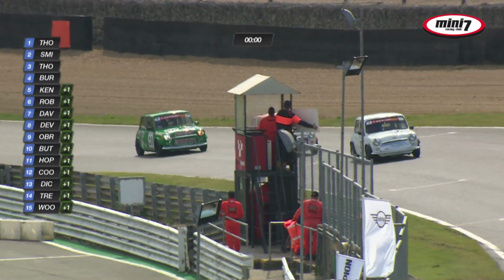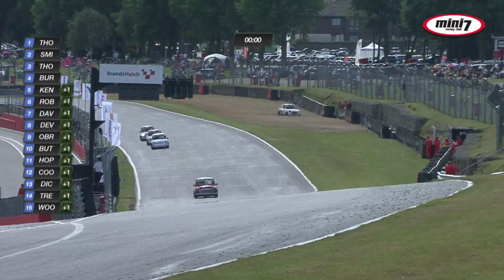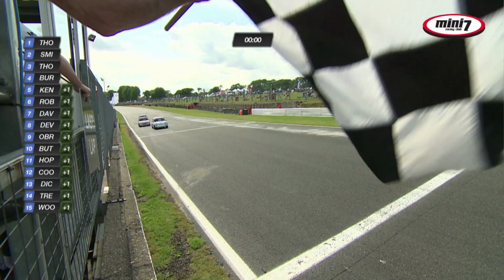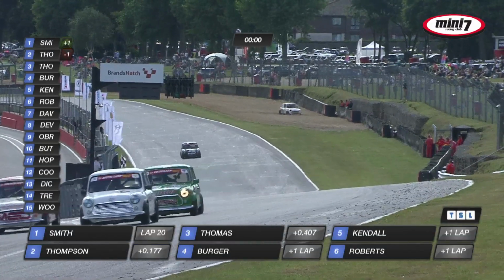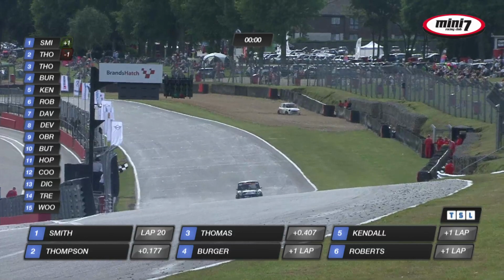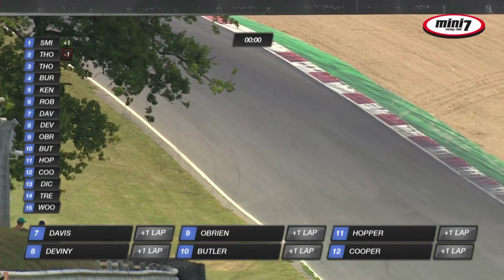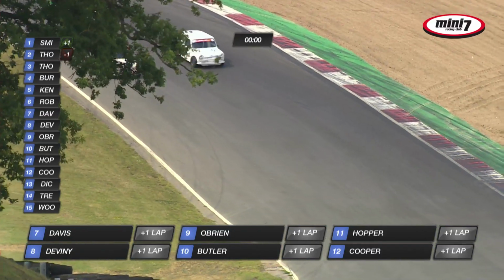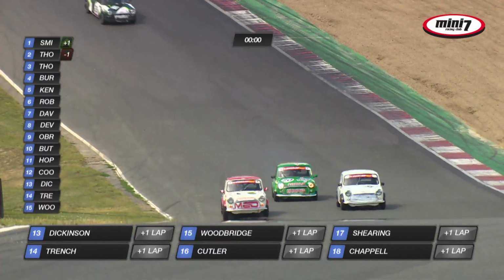Jeff Smith's still the leader, and Thompson in second place. Thomas is in third. It's going to be Jeff Smith who takes the first win of the season. There's the checkered flag. Jeff Smith does it. Superb stuff from Joe Thompson from fourth on the grid. And then Darren Thomas, the pole position man, was next up. Don Berger will take fourth, which he has done, from Scott Kendall, who comes through for fifth and wins the S-Class. What a race. That was awesome.